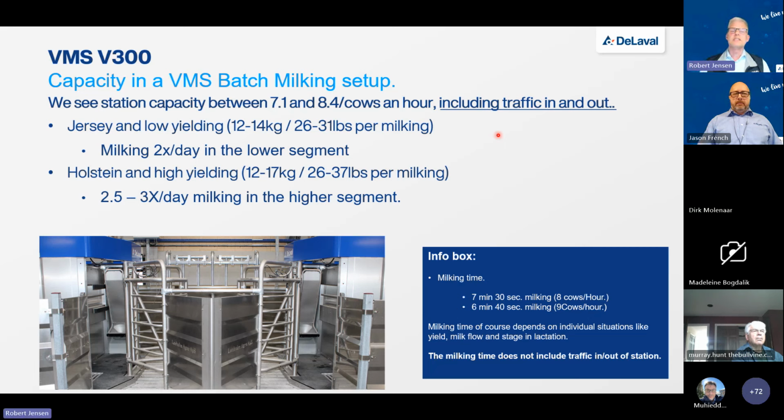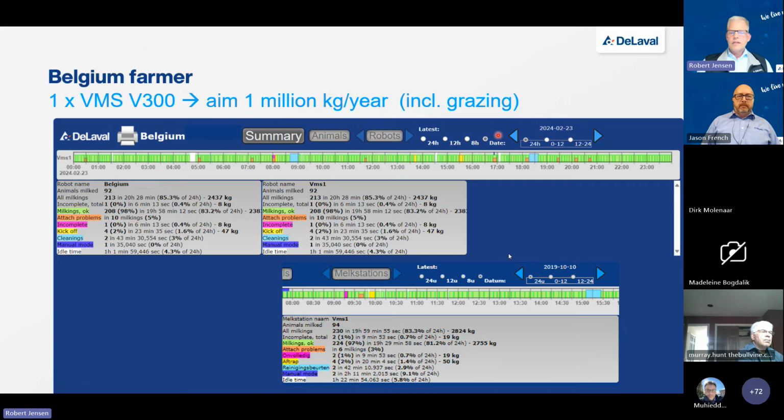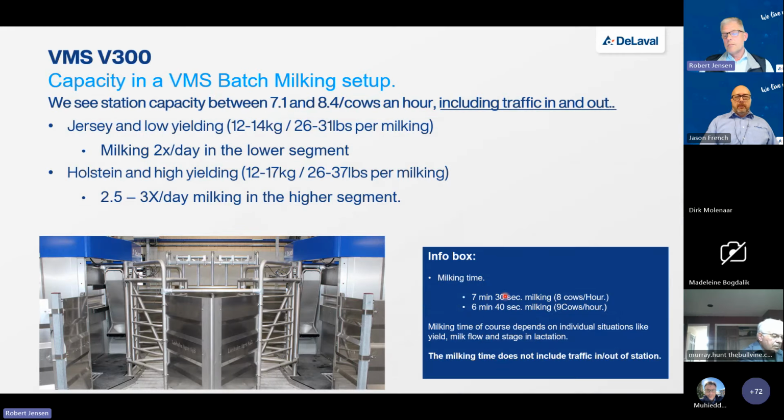So that gives you an indication of this 24 installation that you saw. They are with Jersey cows, they are on 175-ish cows an hour in that facility. And I know that the 22 in Texas is a little bit higher in cows per station an hour. Now, if we remember this down here, and we say, well, this is 9 cows an hour, it doesn't really include cow traffic. These 8.4 up here includes cow traffic.